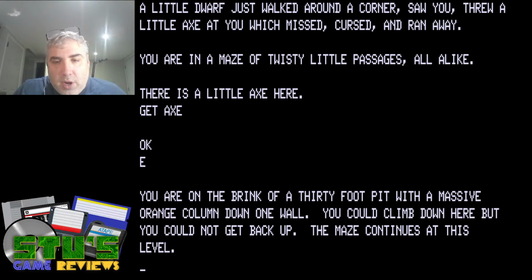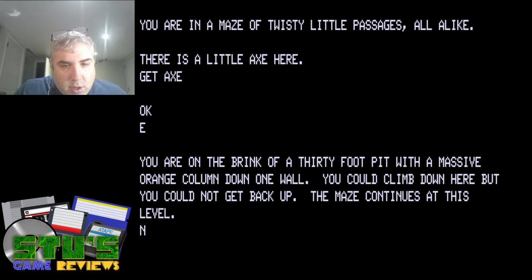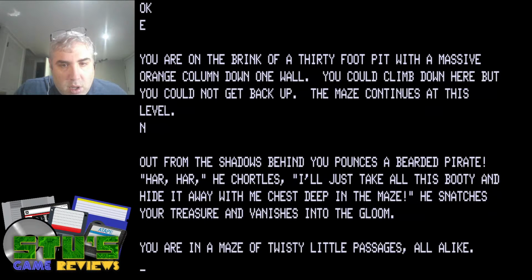Alright, you're at the brink of a 30-foot pit with a massive orange column down one wall. You can climb down here, but you cannot get back up. The maze continues at this level. I don't remember what you're supposed to do, but let's see what happens. North. Oh, whoops. Out from the shadows behind you pounces a bearded pirate. Har har, he chortles. I must take all this booty and hide it away with your chest deep in the maze. He snatches your treasure and vanishes into the gloom. That was not very nice of him.